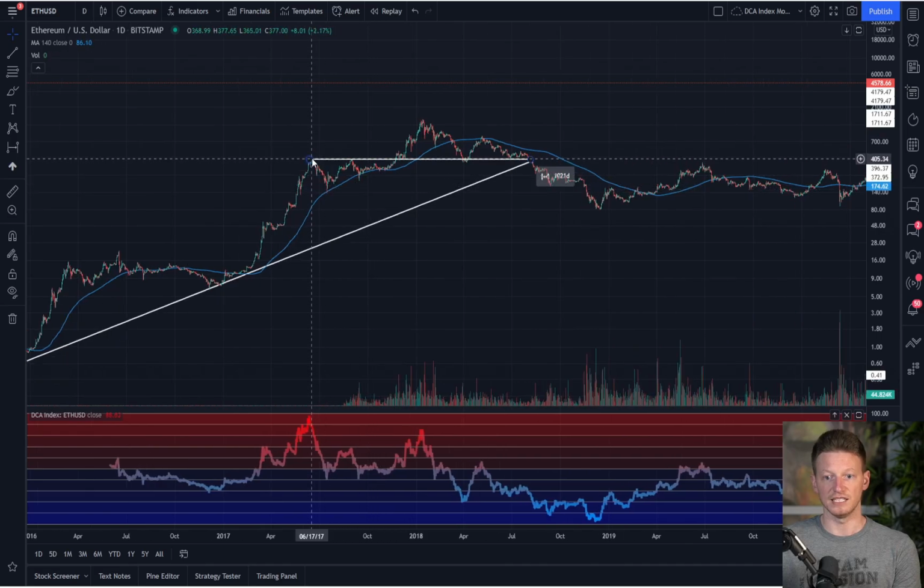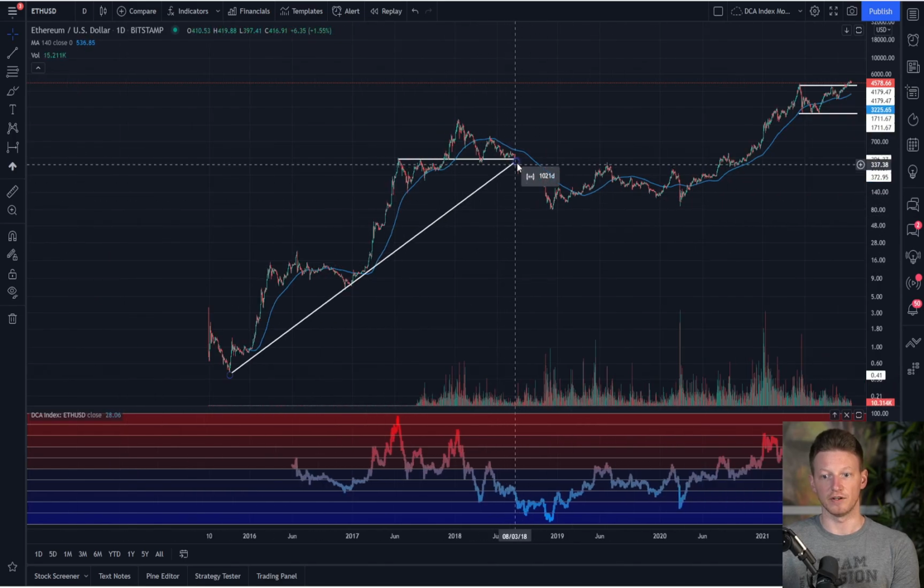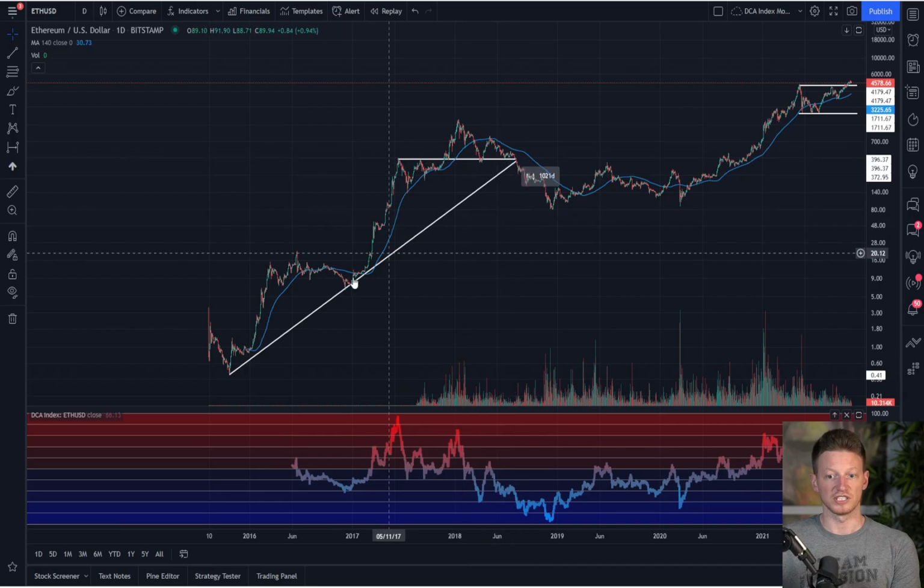We hit this nice price floor and resistance level right here at around $400. And you'll note that it acted as resistance for some time until we broke above it. Then it acted as support until we fell through. And you can see that we fell through right where this support level converged with the long uptrend.